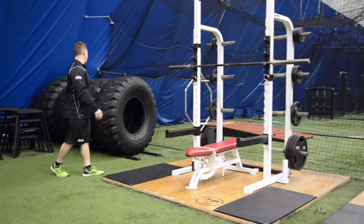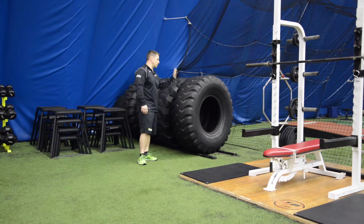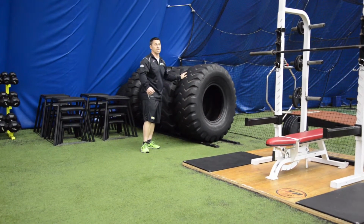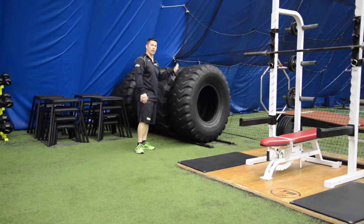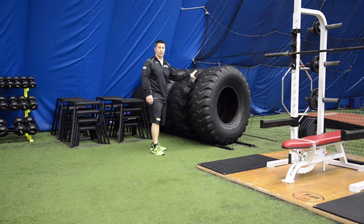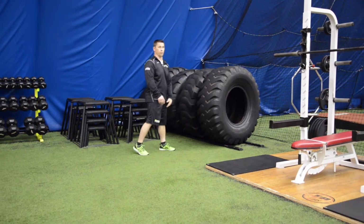Over here to my left, here's your old school training system. Most wrestlers, we use this for every athlete now. It used to be just used for the wrestlers and the MMA guys. But we're finding out that these are totally functional for all athletes as well. Whether you're flipping them, hitting them with sledgehammers, stacking them and jumping on them, it's a fully functional piece of equipment.